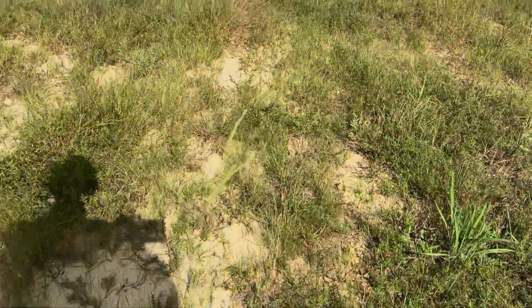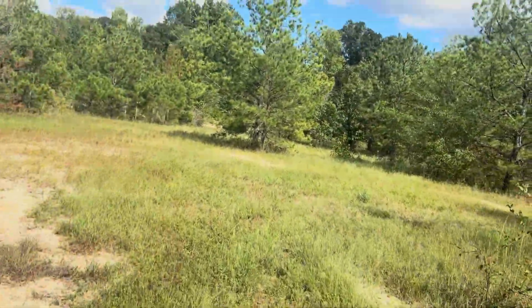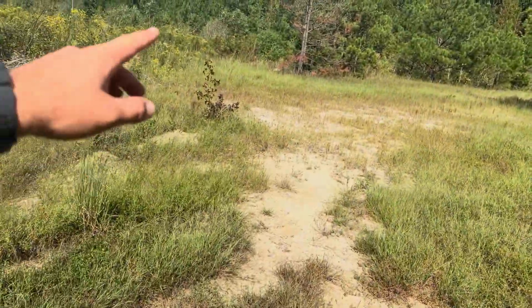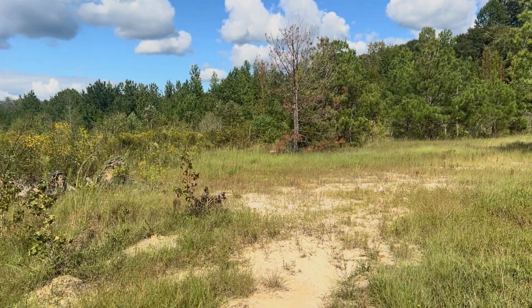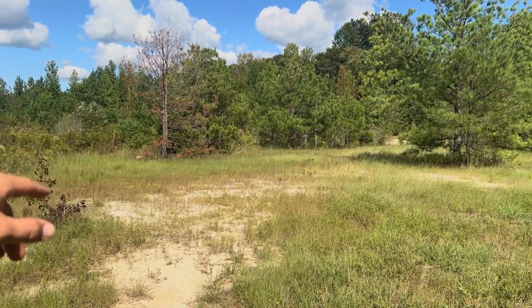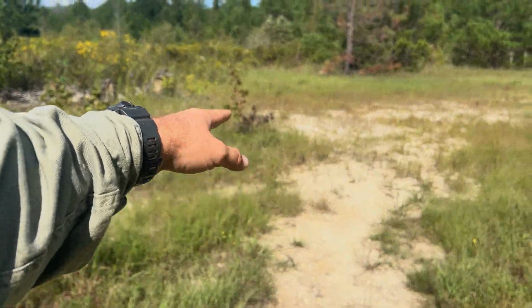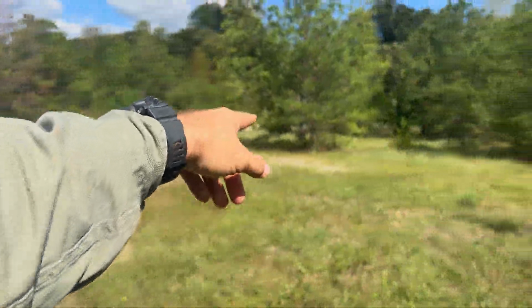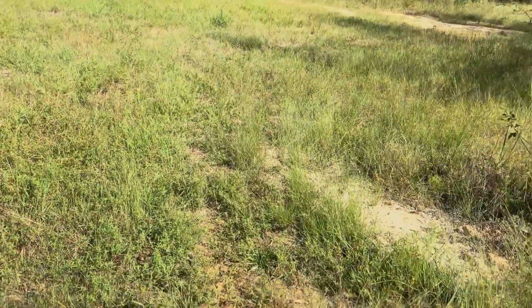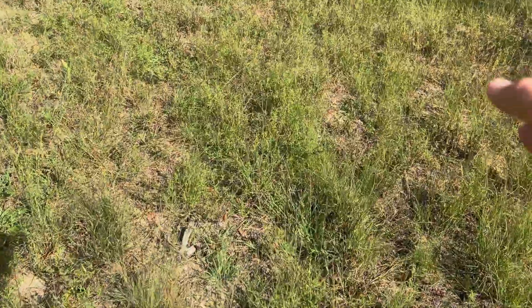So what we're going to do is I'm just going to put 3 or 4 traps in right here in this intersection. I'm going to put a camera on that dead pine, and I'm just going to try and put a trap somewhere right here on this corner, somewhere out here in the middle, and then right here on this curve right here.